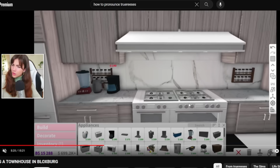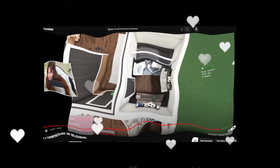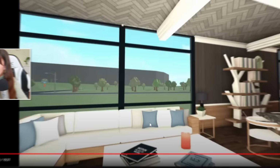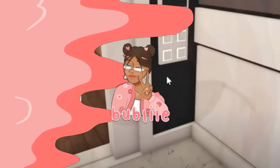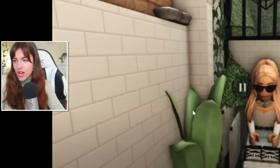Let's be honest here. Ooh, wait, I love this color scheme. This modern townhouse. Ooh la la. Okay, it looks like they use a lot of textures. Lots and lots of textures. Textures that I personally would not use myself. Yeah, wow. This is a completely different video and they're still using a lot of texture. Okay, well, I guess I'll do that.